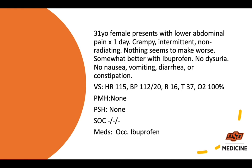So now you have a 31-year-old female that comes in with lower abdominal pain for a day, crampy, intermittent, non-radiating. Nothing seems to make it worse. It's somewhat better with ibuprofen. She denies any dysuria. She's not nauseous, no vomiting, no diarrhea or constipation. Vitals significant for a heart rate of 115. She doesn't have any medical problems, no surgeries. She doesn't smoke, drink, or do drugs, and takes occasional ibuprofen.